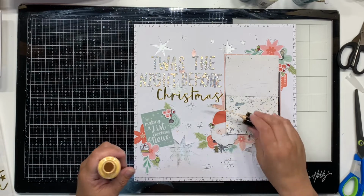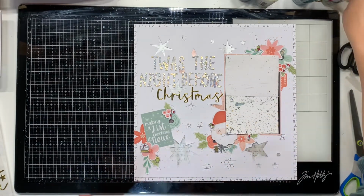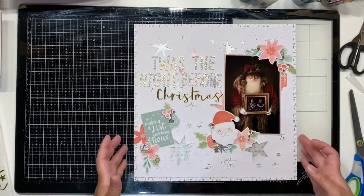So I'm just coming in with some gold splatters. That's my Marabou art spray. It's an acrylic art spray in gold, and then we're finished.